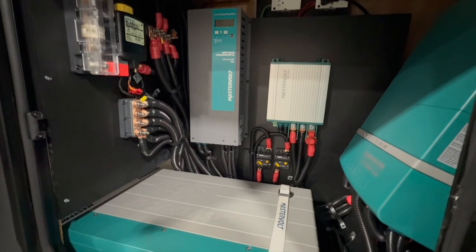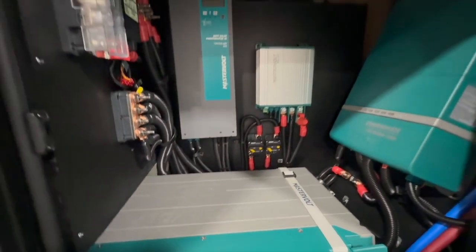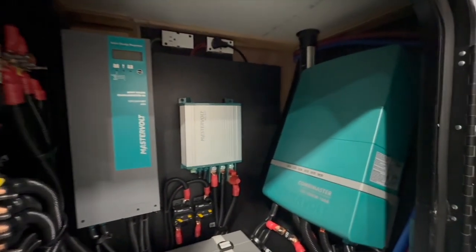I have just spent a lot of time out there, and the reason that I can do that without finding a plug on the side of the house is because of our power system, our lithium and solar system.